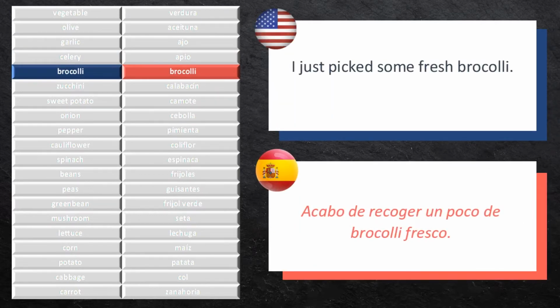Brocolli. Melón. I just picked some fresh brocolli. Un melón es una fruta pequeña.